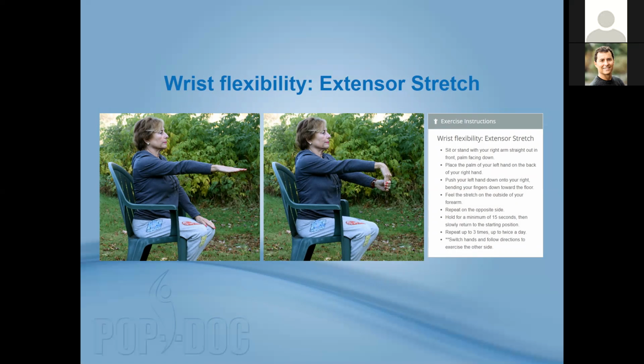So by bending your wrist with your other hand, it is a passive stretch of all these muscles that extend your wrist, at least on the extensor stretch. And once you're done with one side, then you can move on over to the other side. And you can do this for 5 seconds, 10 seconds, 15 seconds.